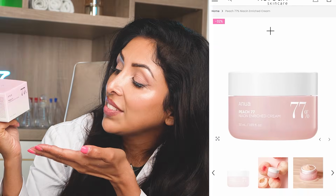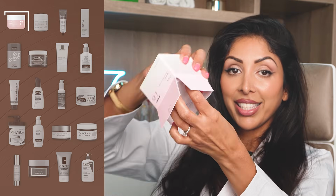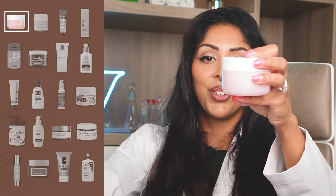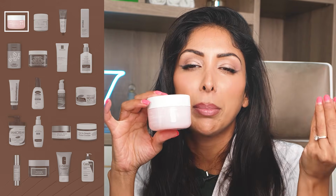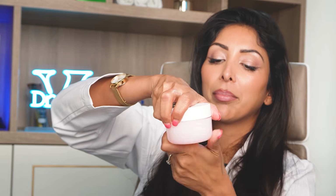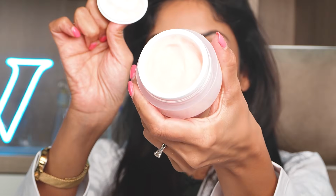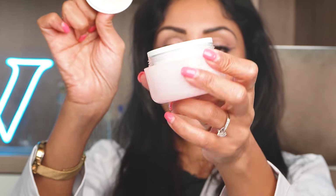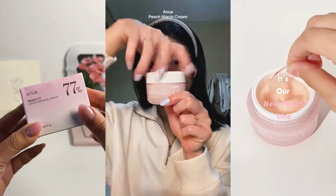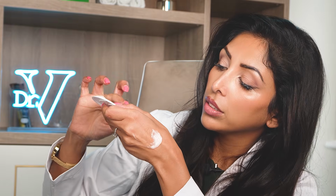Moving on to the peach, 77% niacinamide enriched cream. So this is what it looks like inside. Ooh, I do love it. You know when I have that baby pink, like powder pink glow? It looks like slime. You can tell I have kids, can't you? All right, so, ooh, nice. That is gorgeous inside. That is very satisfying. You can see how this kind of thing just goes so viral. So that's how it looks.